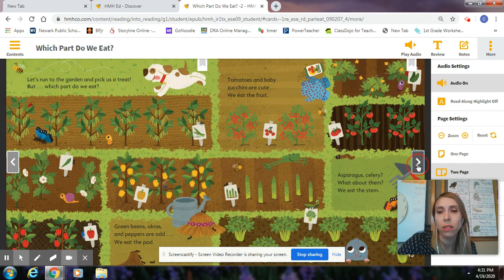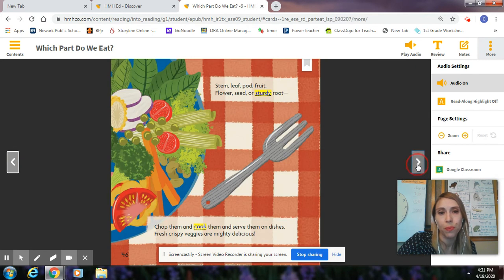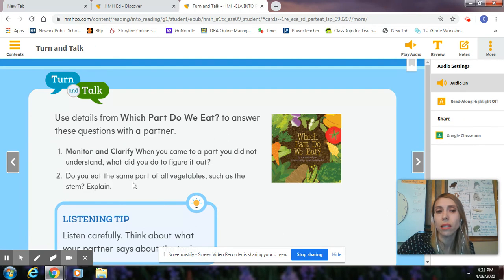So going back to question number 2, it says, do you eat the same part of all vegetables, such as the stem? Explain. So when we went back to the text now, we talked about a little bit, just a brief explanation that some vegetables you eat the fruit, some vegetables you eat the pod. So here you would explain, are you always eating the same part?